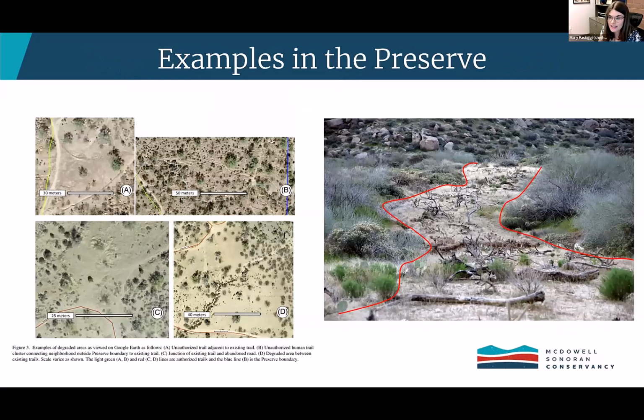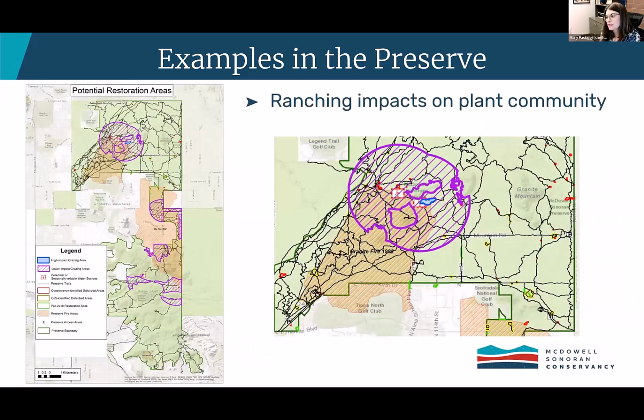And those areas might look something like this from an aerial perspective or satellite perspective on the left side, and on the right side, you could have an old road scar that you can see kind of visually right here. Another way that you can categorize a disturbance is areas that haven't lost all of their species, but have a different species community than maybe they originally had before a disturbance. So one might be from ranching. And so this is a map that shows where the heaviest ranching impacts were in the preserve. And underneath that, if you can kind of see, there's some red hash marks, and those show where there have been fires in the preserve. And so some restoration projects could look at restoring plants that are missing from those communities to boost the biodiversity.